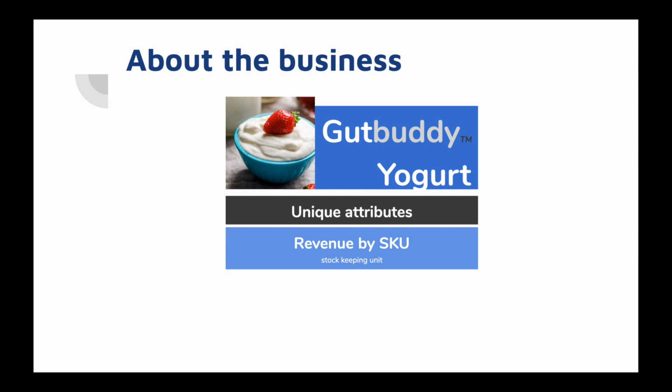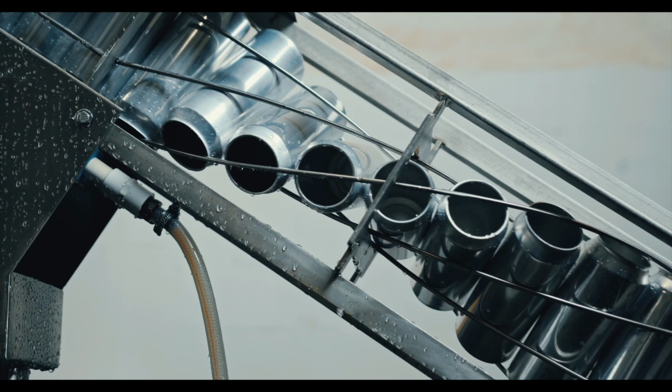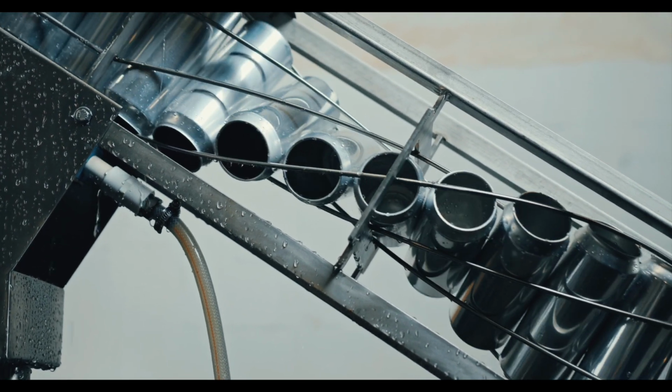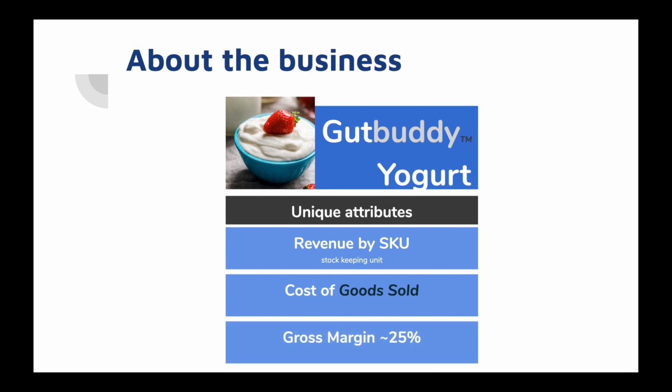So basically your revenue is going to be broken down by SKU. And what we mean by SKU here is stock keeping unit, which is the unit number that is unique to each of the flavors that the company makes. The other thing about this manufacturer is that they're going to have cost of goods sold as opposed to cost of sales. So the cost of goods sold is going to be broken down into direct material, direct labor, overhead, and all of this stuff that goes into cost of goods sold. And then the other thing is that this company has a gross margin of about 25%, and we'll discuss in the next few minutes why gross margin is important in building the budget.